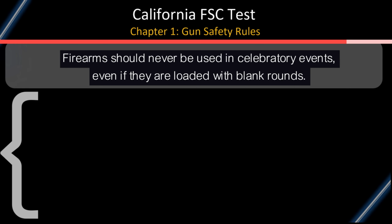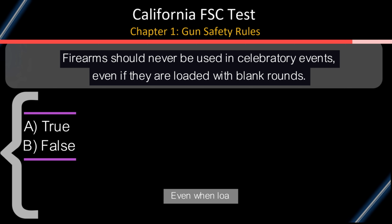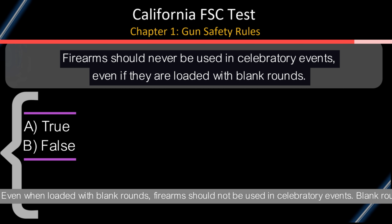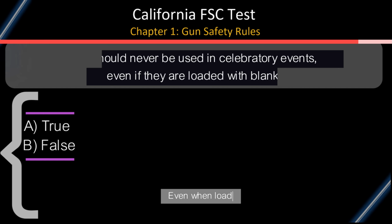Firearms should never be used in celebratory events, even if they are loaded with blank rounds. A. True. B. False. Answer: true. Even when loaded with blank rounds, firearms should not be used in celebratory events. Blank rounds can still cause harm or injury due to the gas and debris emitted when fired, and the loud noise can cause hearing damage.